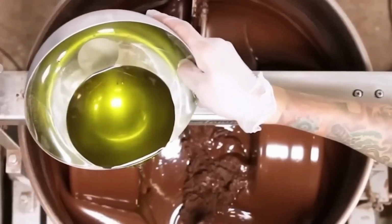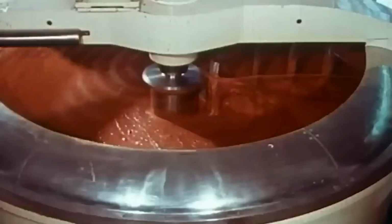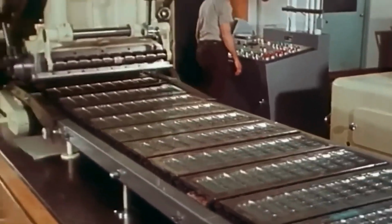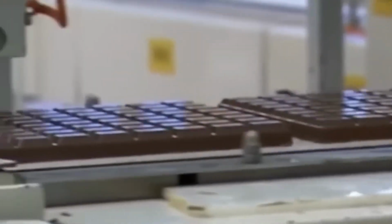At this stage, the chocolate is still a thick, liquid mixture. If poured into molds right now, it would turn out dull, soft, and grainy. To make it glossy, firm, and smooth, the chocolate must be carefully heated, cooled, and reheated to precise temperatures. This process arranges the cocoa butter crystals in a stable structure, giving chocolate that perfect texture and shine.